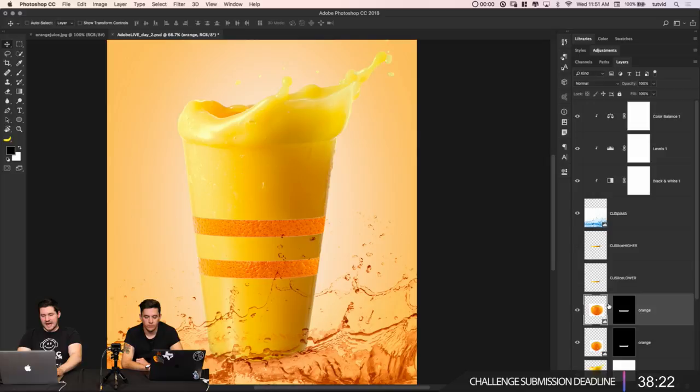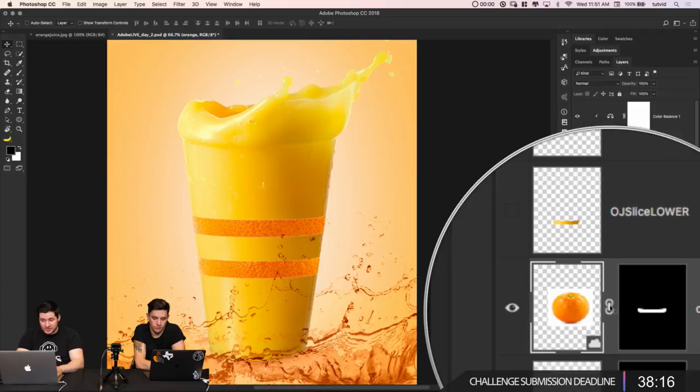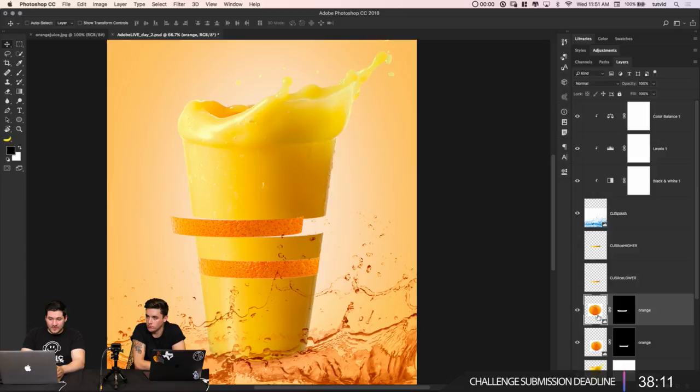And I'm going to lock the oranges back to the layer mask, because we are going to have to move these slices of orange in just a moment. So I want to make sure that the orange and layer mask are locked together. So if I shift this orange over, the whole piece moves with the mask. If I didn't do that and I selected the orange and moved it over, you see it moves independently of the mask. So we want the whole thing to move as one joined unit.